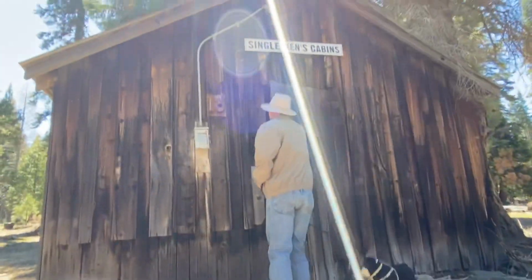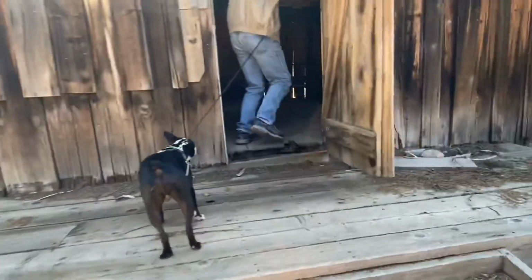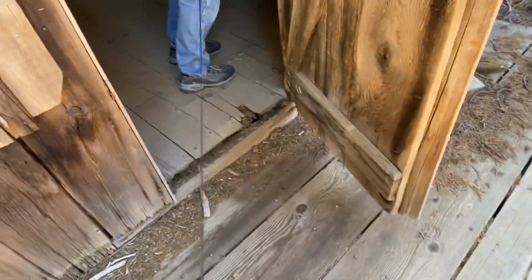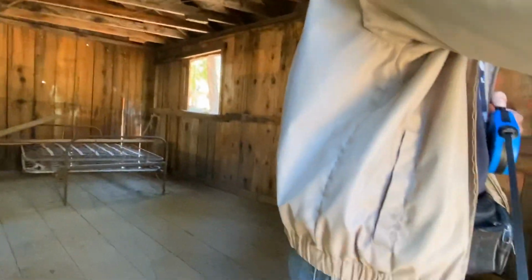Okay, let's go inside the, what it's called, single men's cabins. Okay, Jagger, get inside. Come on, Jagger. It's okay, come on. He's scared. It's dark inside. Wait, let me just take a quick look. So that's all that's there. Nothing much. See? Single man.